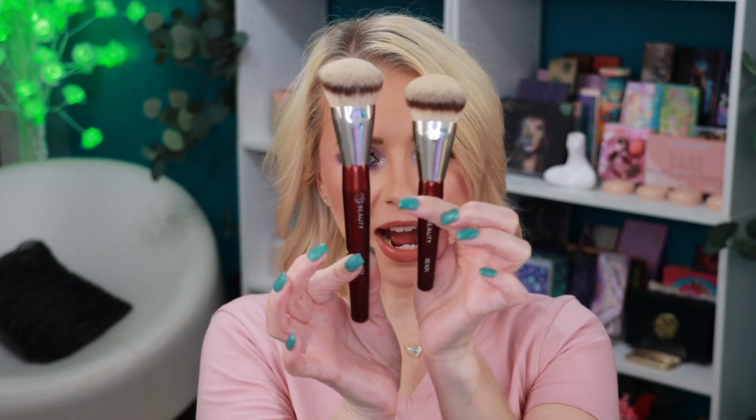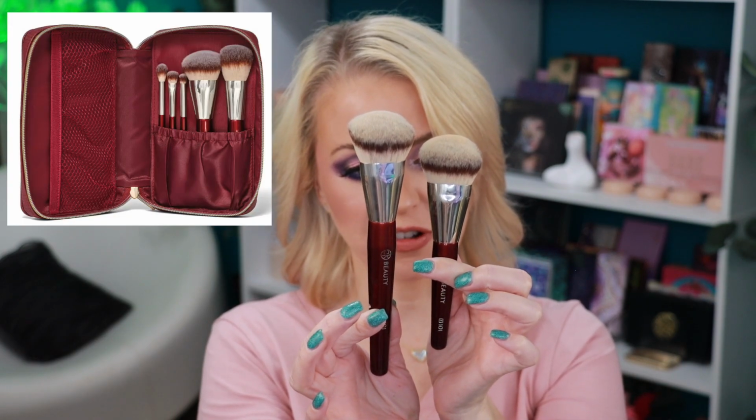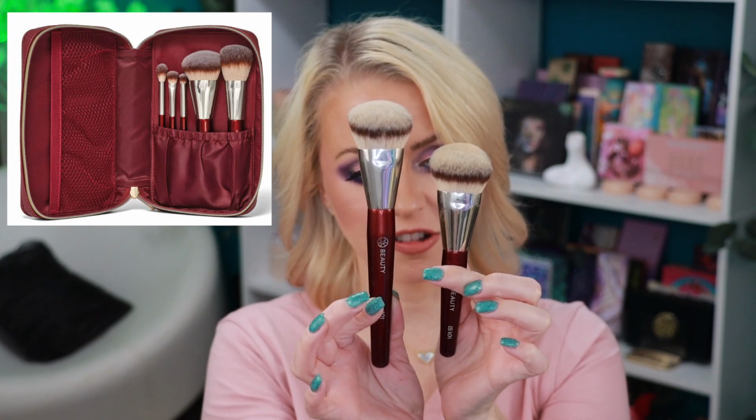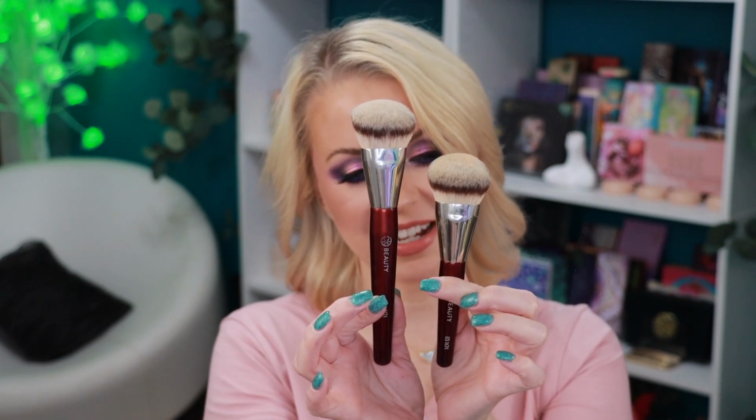Let's get into my top 10 list, and these are going to be in no particular order. For those of you who've been watching my YouTube channel for a while, you know I am in love with the BK Beauty 101 foundation brush. This is an angled foundation brush, and I have the travel size. The travel size you can only buy with the travel kit, and then you have the regular size, which of course you can buy on its own. It's also part of other sets that BK Beauty has, but I love this brush so much. These brushes are all synthetic, by the way. I forgot to mention that in the intro, but they're all synthetic brushes.